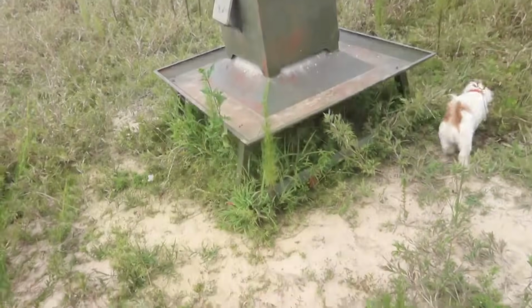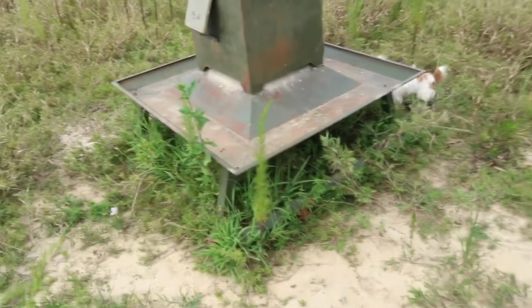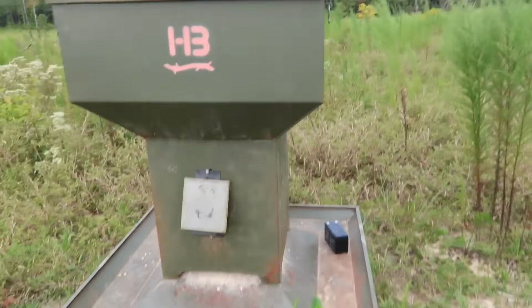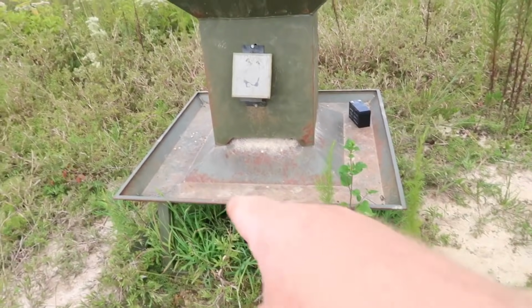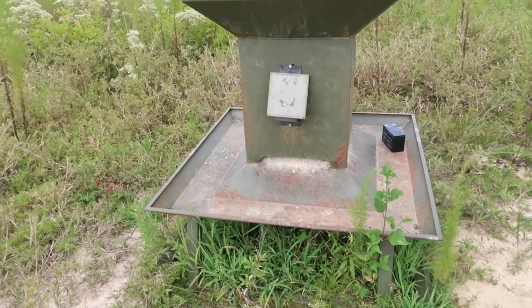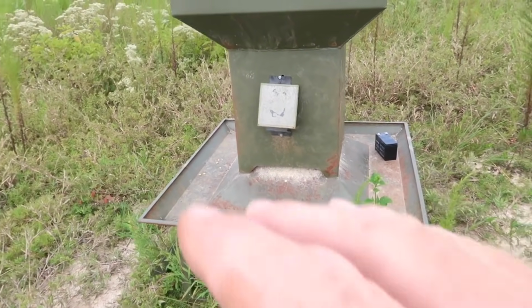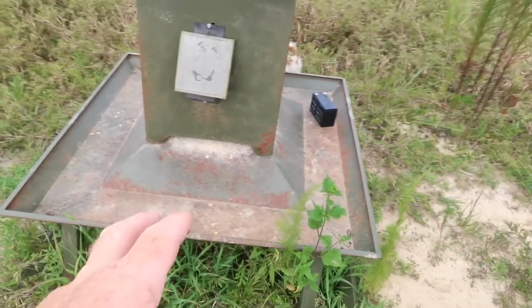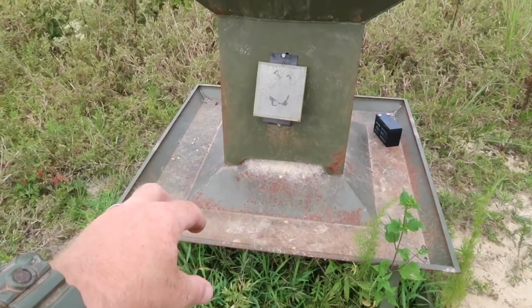All right, so here we are at the feeder that needs a battery. I forget what they call it, but it's a HB feeder, 300 pounds, whatever, 400 pounds. It's got the trough around it. I really like this trough feeder for deer. For the turkeys, I like the one that spins out. But the one good thing about this, if you fed protein or something, it would stay dry.